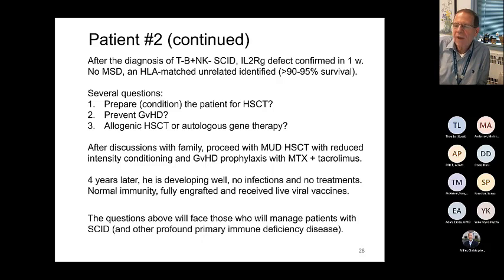After discussions with the family, we did proceed with a matched unrelated transplant. We used reduced intensity, reduced toxicity conditioning, and we used prophylaxis with methotrexate and tacrolimus. The patient is now 4 years old. He received the transplant. He had no significant complications, and he's fully engrafted and he has normal immunity.